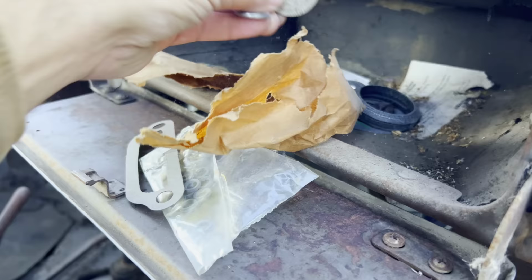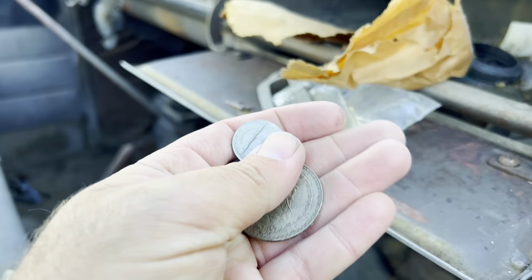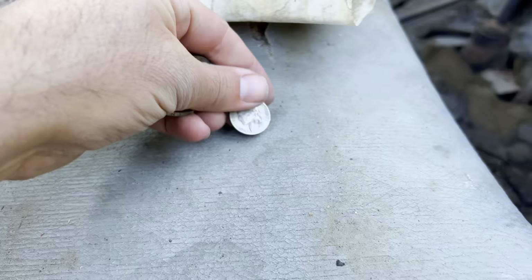Got some silver coins, it looks like. Oh, no, they're not silver. That's just a nickel. What do we have here? What year is this nickel? 1941? Well, that's a war year nickel, but it's not that exciting. Nickels aren't that rare.